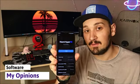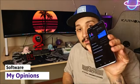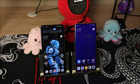Speaking about the software, we have the Xiaomi HyperOS on the Poco X6 Pro here, while the older Redmi rocks the MIUI 14, which is soon gonna get updated to the HyperOS again. Now I believe that the HyperOS is just a simple reskin of the MIUI because the menus are almost identical, and there are some things that I don't like about the HyperOS that I really like about the MIUI, and I wish that they just didn't change that.